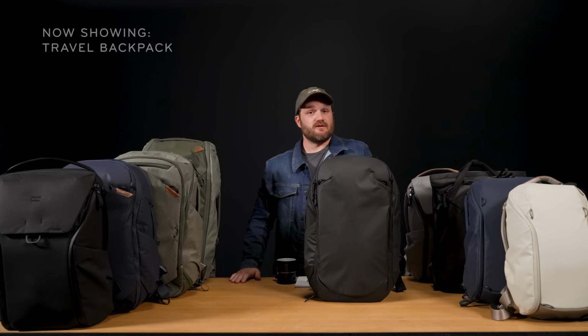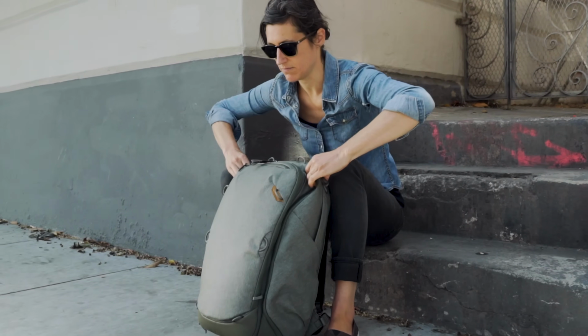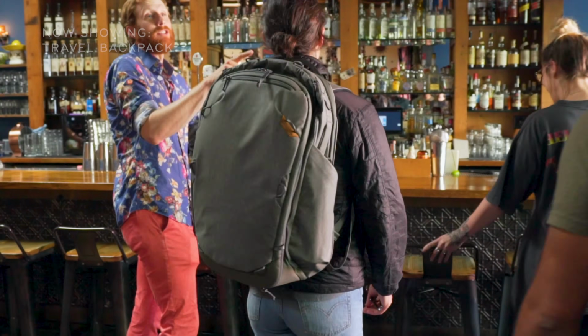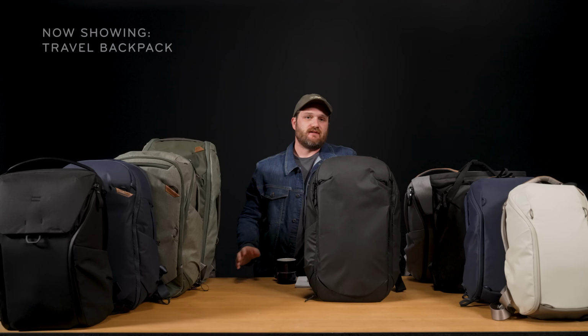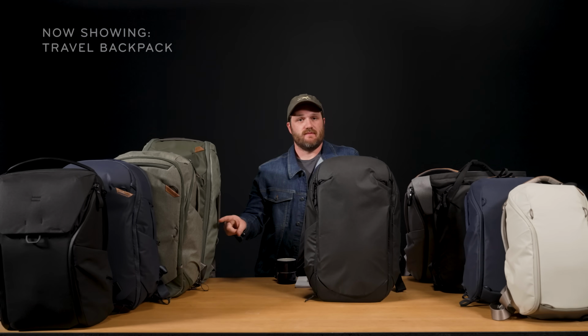The 45-liter also can be used as an everyday bag. I've done that a bit in the past too. What I do is I compress it down with these snaps and it gives the thing a little more of a streamlined appearance. I found in practice that I wasn't using the side access on the 45-liter bag as much as I thought I would. Generally, I either got the camera out and had it out, or I set the bag down and got the camera when I needed it.